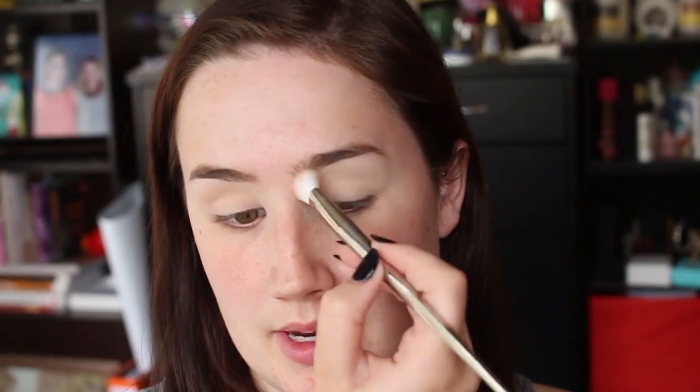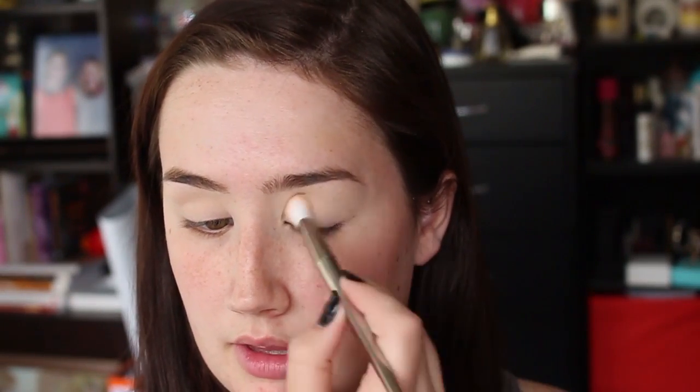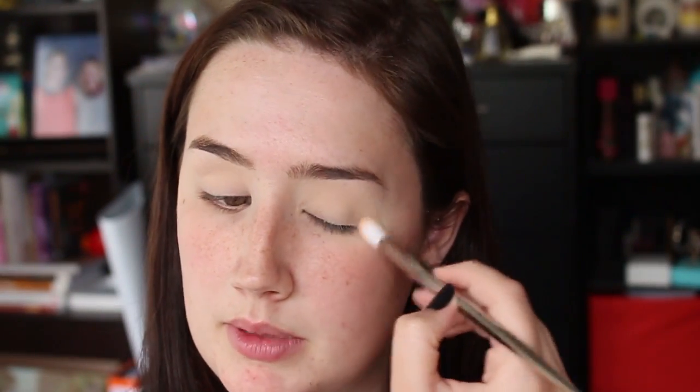The reason why you want to set it with a powder is so that it's not too sticky, because if it's too sticky then the eyeshadows will stick and they won't blend, because essentially those eyeshadows are setting the concealer, if that makes sense. This just helps to make it blend.